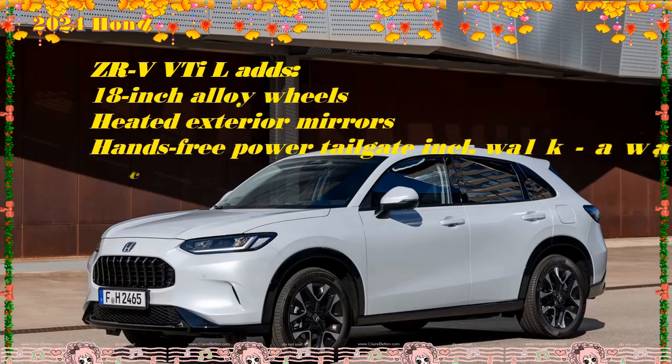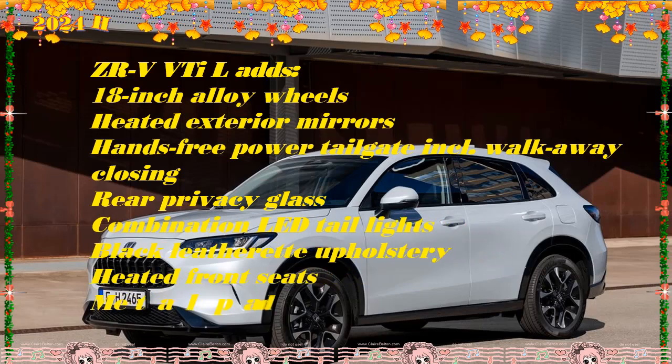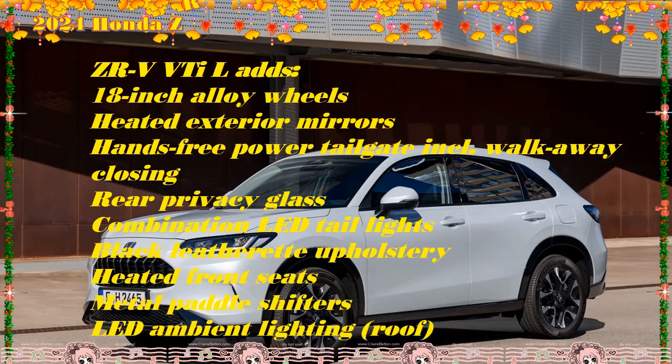On test we have the Honda ZR-V VTILX, the most expensive petrol variant that seems like sharp value in today's market at under $50,000 drive away. Is it a new top pick?